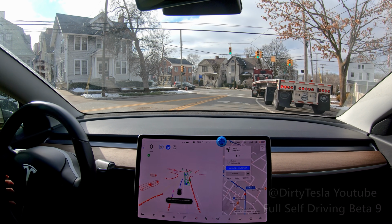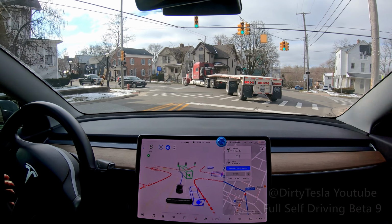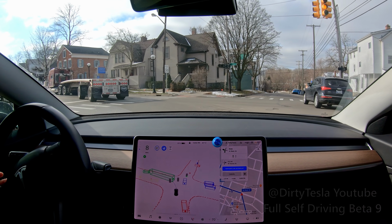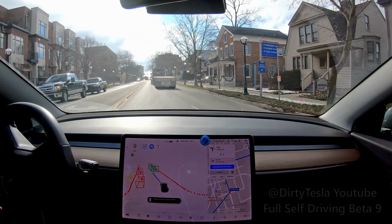So now I'll turn this back on. So that's one where the team will probably see that intervention and get the video footage and know what's going on. But then the car nicely and slowly, but still nicely proceeds through that left turn.